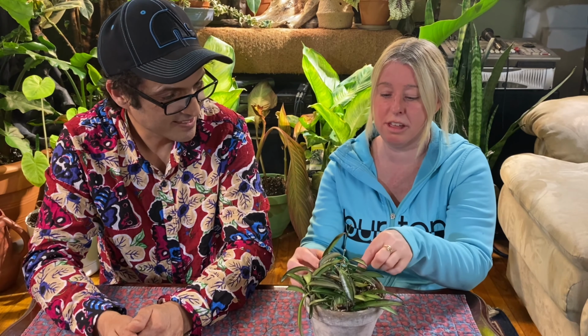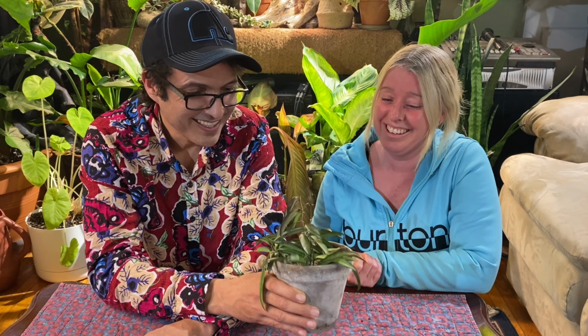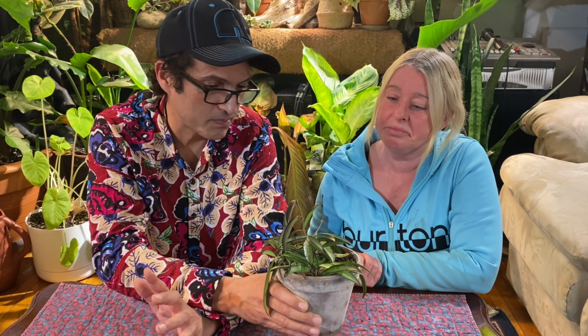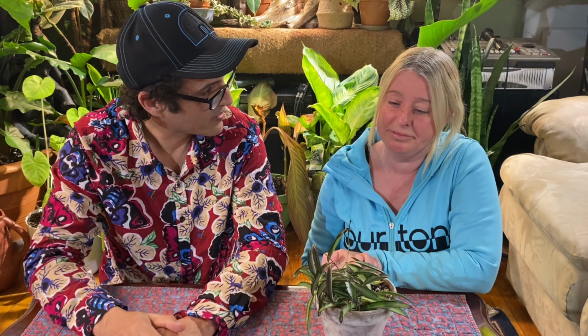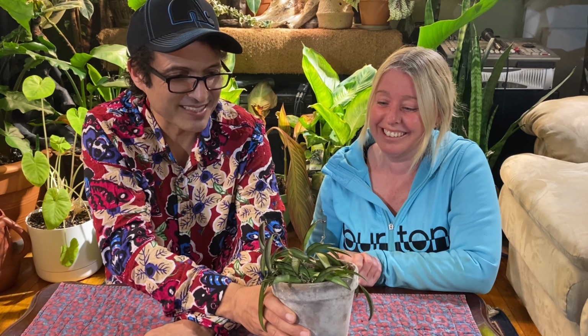Oh yeah, Rusty came home with this one. I knew nothing about it. I was very surprised. So we bought this on Facebook Marketplace. It was locally 35 Canadian dollars, so 25 US dollars. And what is this? Hoya? I'm just gonna call it a Hoya now. Hoya wahiai. I believe that's how you pronounce it.